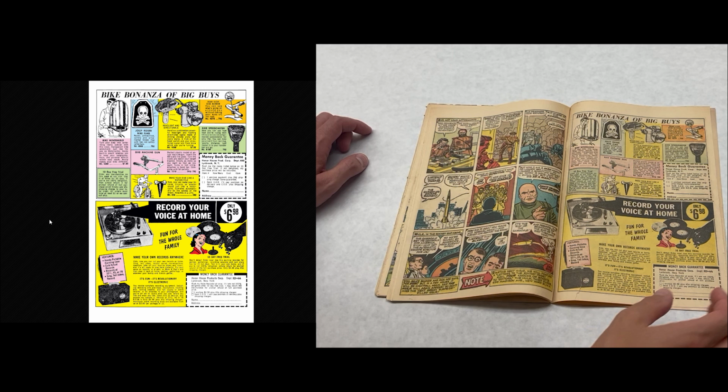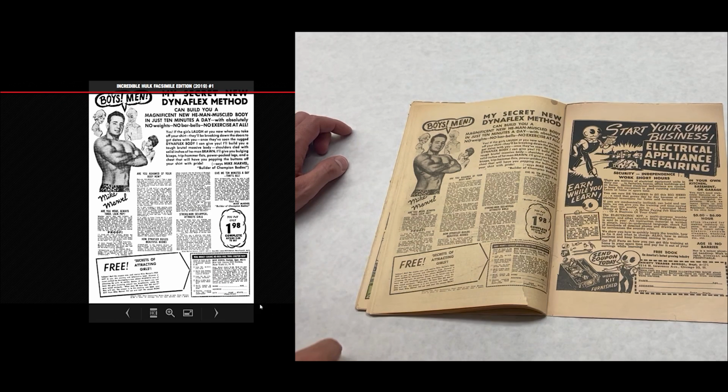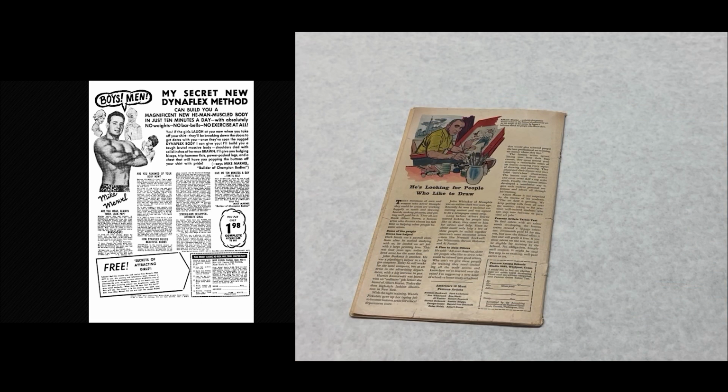So here's the last final back page ad, Bike Bonanza of Big Buys. And the back page, the secret Dynaflex method, where you can build a magnificent new He-Man muscled body in just 10 minutes a day with absolutely no weights, no barbells, no exercise at all. That doesn't sound like a scam. You can just get muscles with no exercise at all. And all you have to do is pay $2.